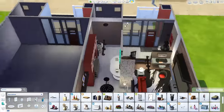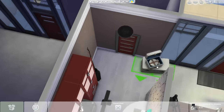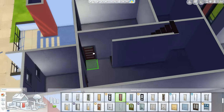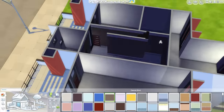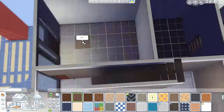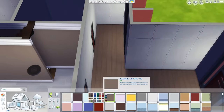So, basically the ground level is actually pretty open plan. All the major entertainment areas like the living room, the dining room, and the kitchen are all in one single space. And by the way, the living room is probably my favorite room of the house. I got to use that gigantic TV that came with the Movie Hangout stuff. And yes, I think the second you see the TV, you would immediately know who lives in this house.